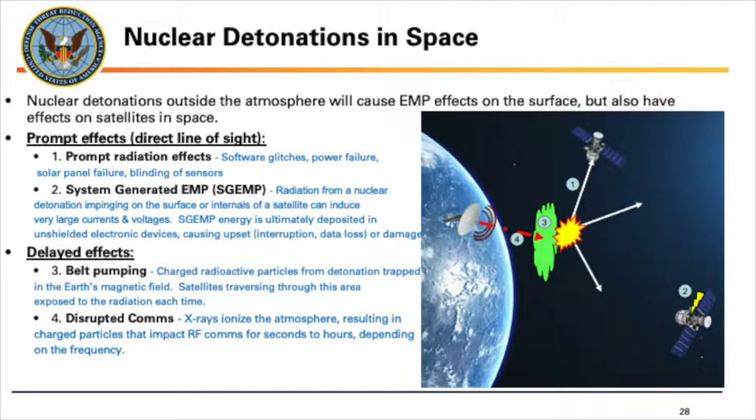That is any satellites within line of sight of that detonation. We get gamma rays, we get the thermal pulse, we also get potentially some fragmentation from the casing of the device itself, the nuclear weapon itself, that can travel out and hit those satellites. Now, the gamma rays can actually hit the satellite and induce software glitches, turn a single 0 to a 1 in the binary code of that satellite, causing it to stop working correctly. It can cause power failure, mess up the solar panels.